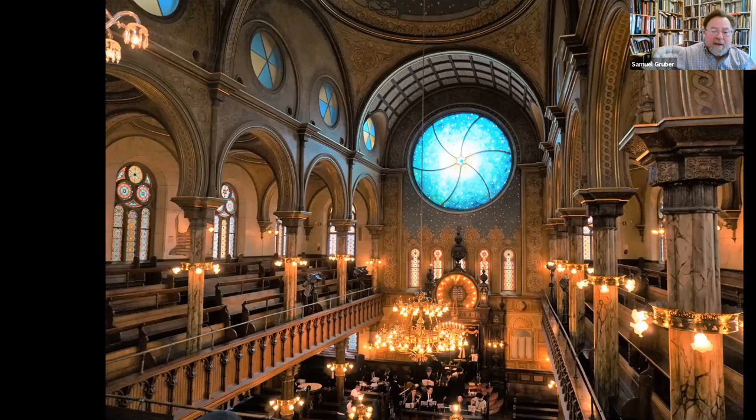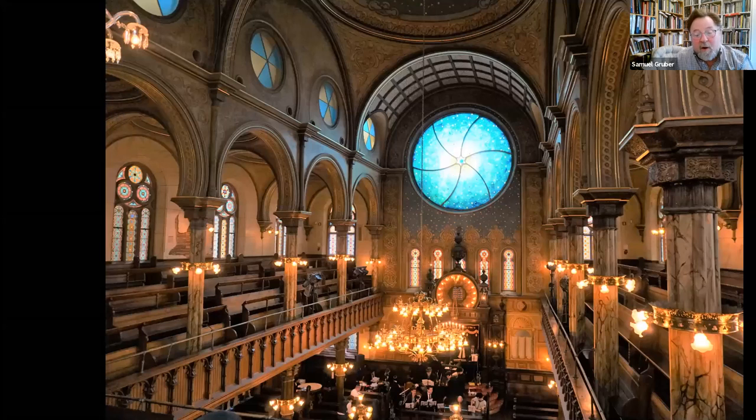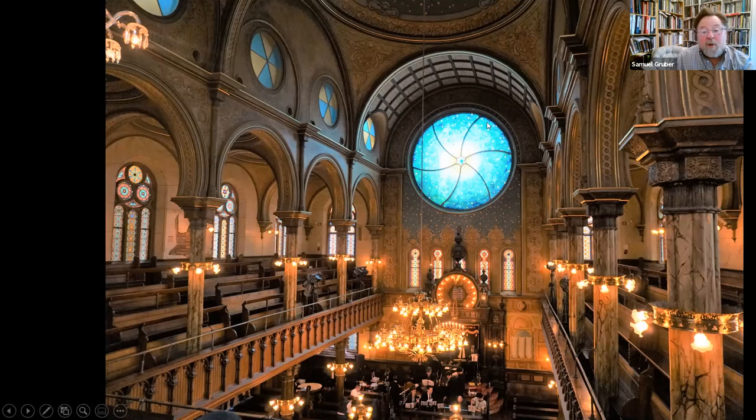One of the dramatic changes that I'm not particularly happy about is the inclusion of a large modern stained glass window by the celebrated artist Kiki Smith in the rose window over the ark. Now there had been glass blocks here that had replaced a window that had blown out in a storm in the 1930s, and we didn't know what it looked like.